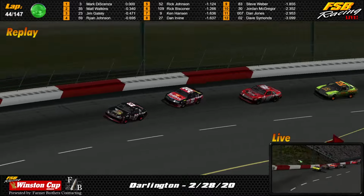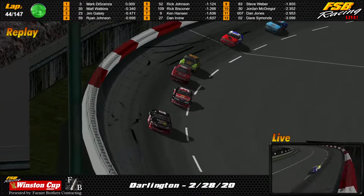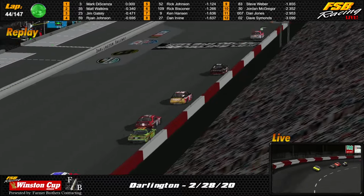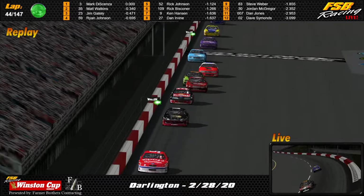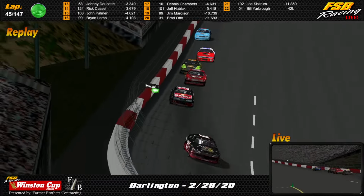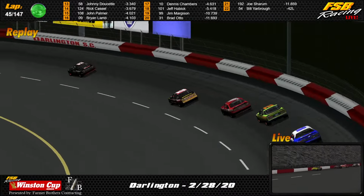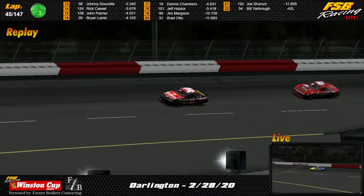And once you make contact with the wall here at Darlington, it's very hard to get off of it. So I think that's what happened to him. He just got sucked in there. That's what I was saying about wall suck before, Beavis, and that's what'll happen.